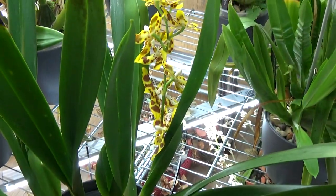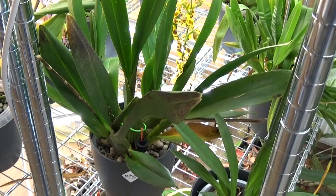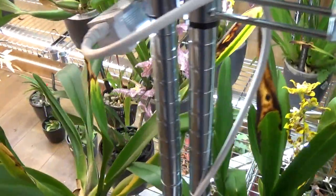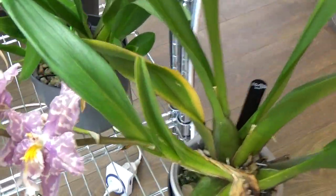And I think normally the spikes can be a bit longer, but I had a bit of trouble to get this one to start to grow a bit better. For some reason, I don't know why, but still it happened. Oops, there goes my van. Then we have this beautiful one, also no idea, but look at these blooms.